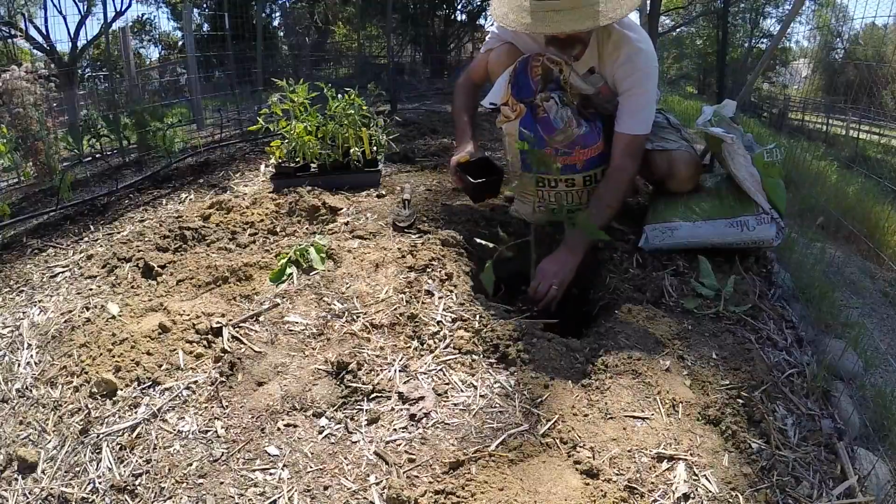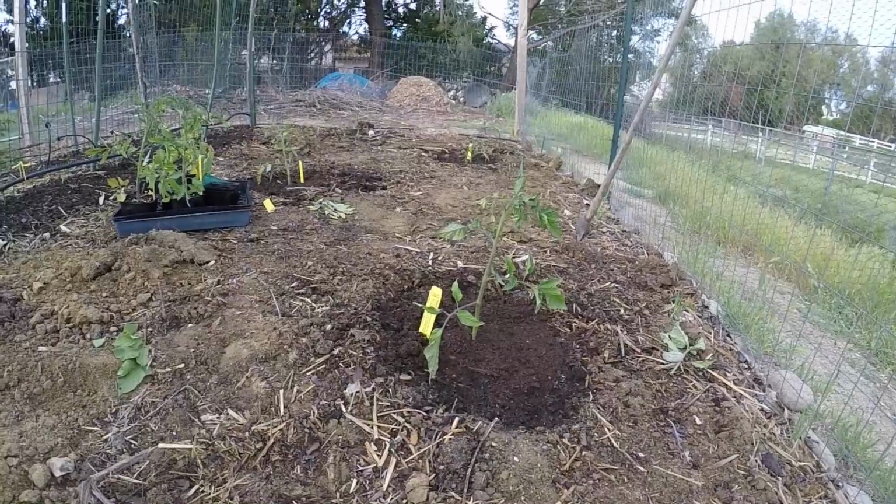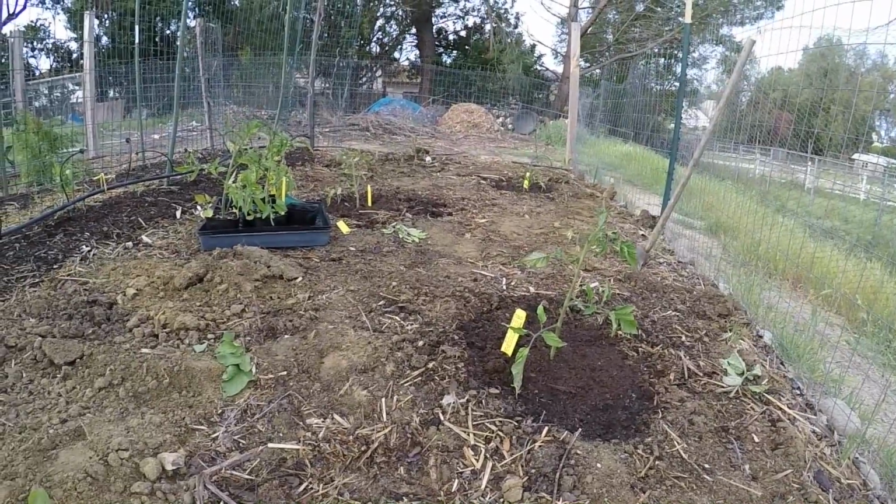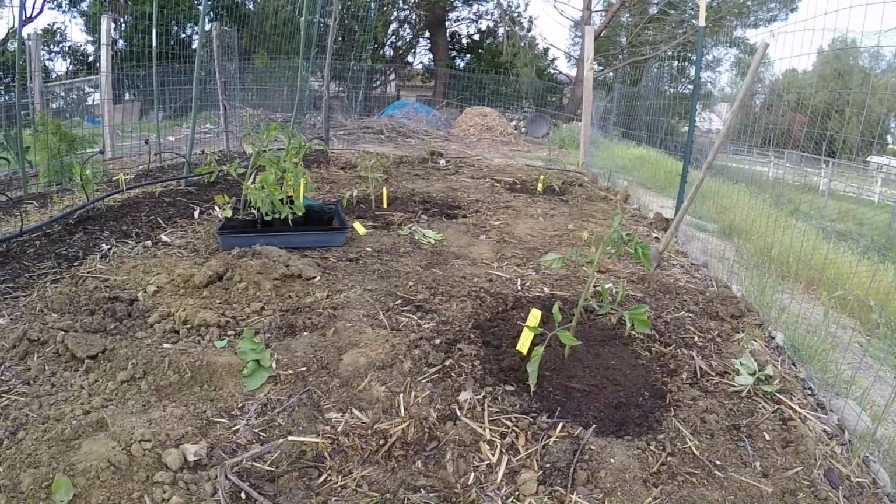A common mistake people make with growing tomatoes is overwatering. You want to soak them about once a week, but let them thoroughly dry out between waterings.